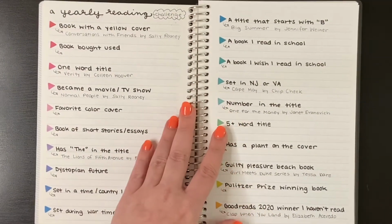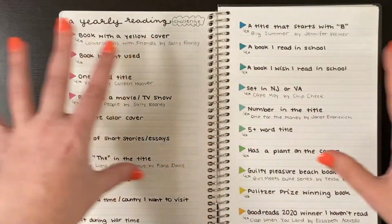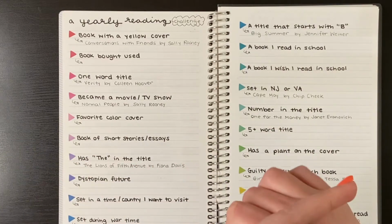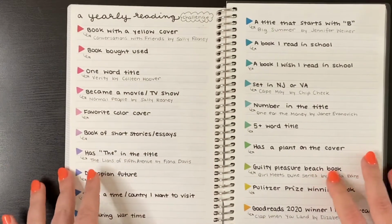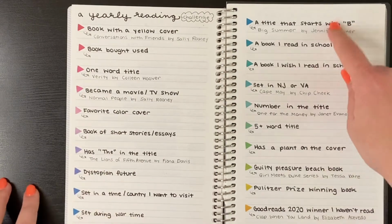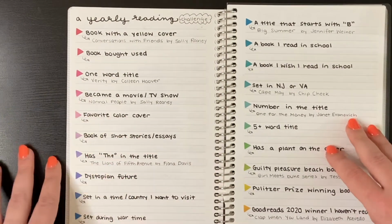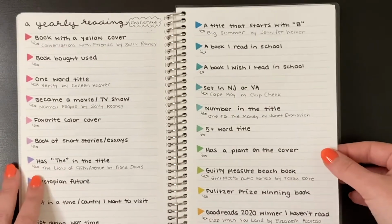The next page is a challenge that I came up with. All of these prompts are a combination of prompts that I've looked to in the past, prompts that I have gotten from other challenges that I really enjoyed, and others that I just made up. I filled out 1, 2, 3, 4, 5, 6, 7, 8, 9 of them. It is what it is. It's just an extra fun thing, and I'm like, ooh, if I filled it out, cool. But other than that, it's not a big deal to me.